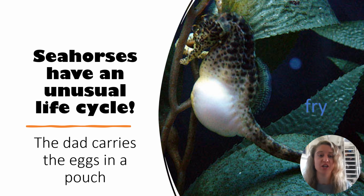Seahorses' young hatch after around 45 days in the brood pouch and are about the size of a jelly bean. Once the fry, the baby seahorses, are born, they will never return to the pouch, unlike kangaroos. They find other baby seahorses and float together in small groups, clinging to each other using their tails. They must immediately try to defend themselves from predators, and grouping together is one way of making themselves appear larger in a defense tactic.